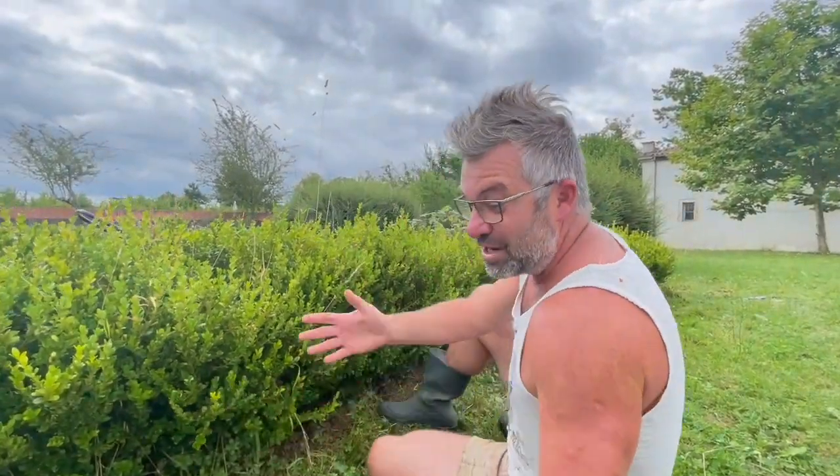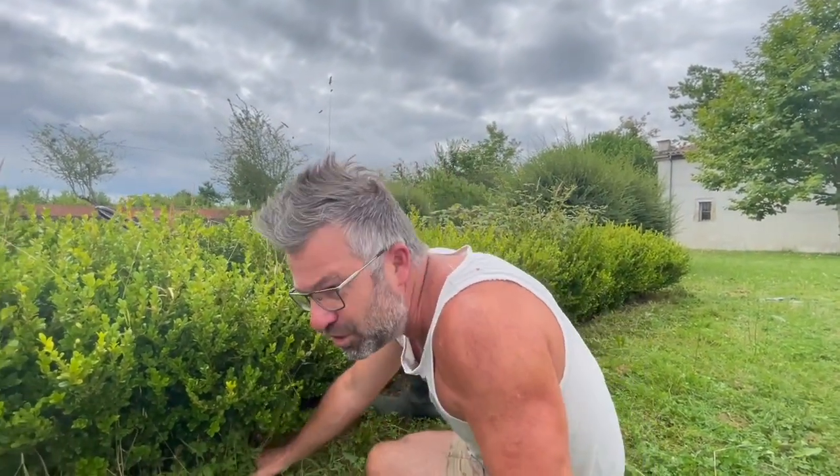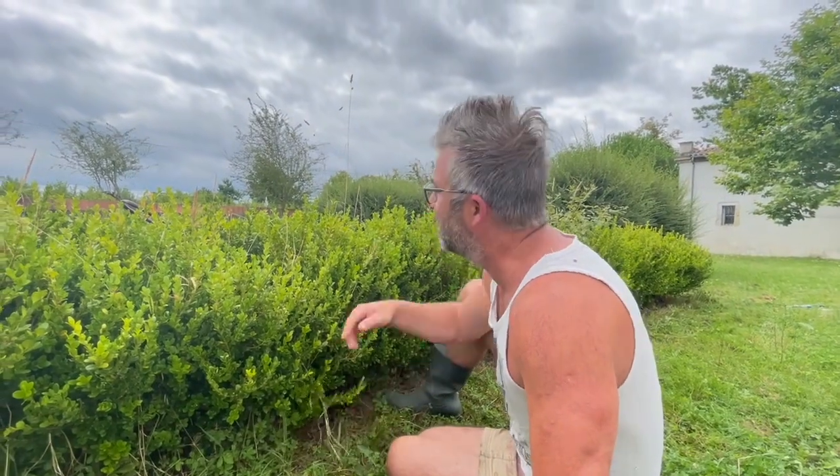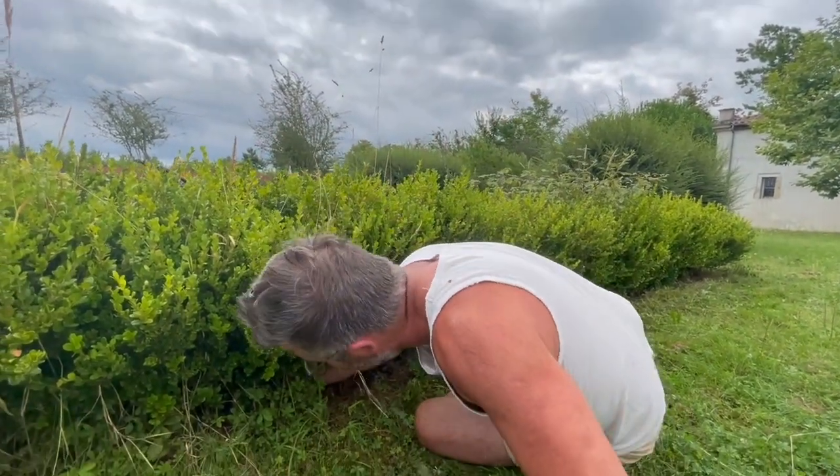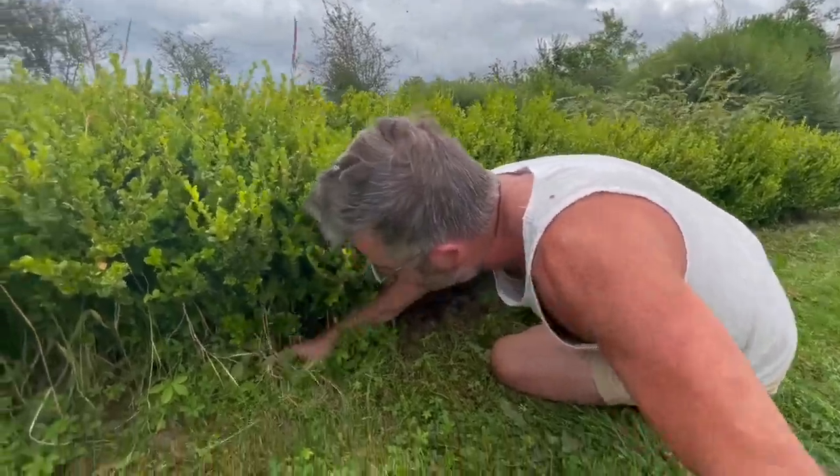And that's what she says. A lot of them lose their poor little limbs because of strimmers. But also, when you strim, you know, you're only going thus far. But look at all this. Look at all these growing. And this is really satisfying. You can get right under.